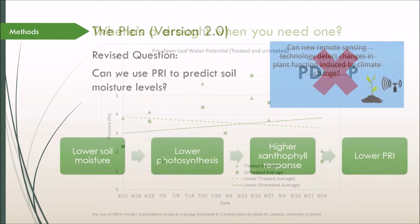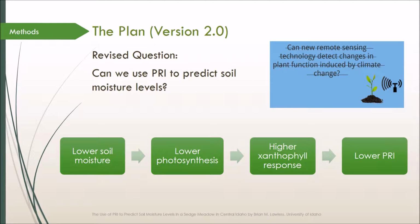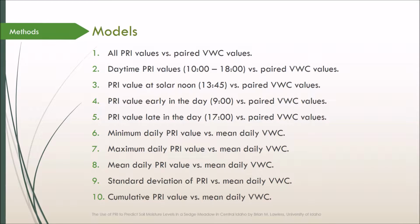So what do? Well, we rephrased the question. And the new question was now, can we simply use PRI to predict soil moisture levels? And the paradigm here is that lower soil moisture leads to less photosynthesis, which leads to a higher xanthophyll response and a lower PRI. So that's how these two are connected. And what I did was I developed 10 different models, 10 different ways of testing that using linear regression. And the 10 models are all the values for PRI against their paired VWC. VWC is volumetric water content. That's our soil moisture.